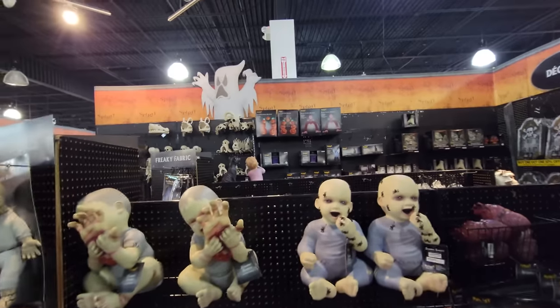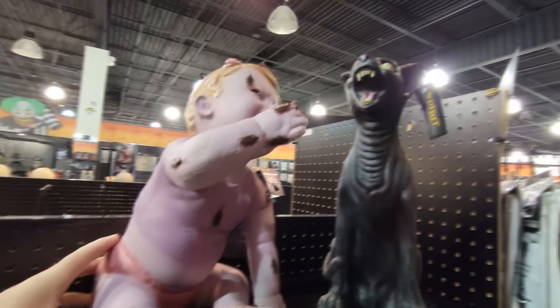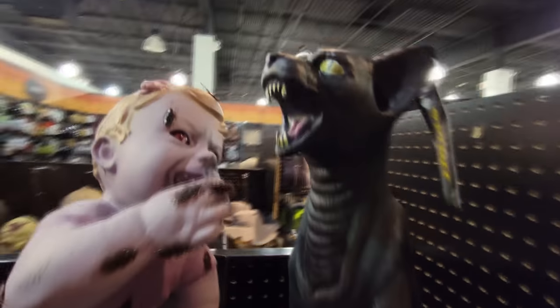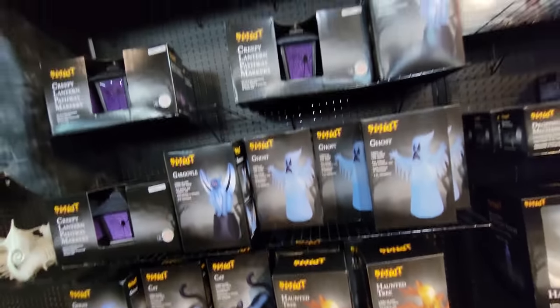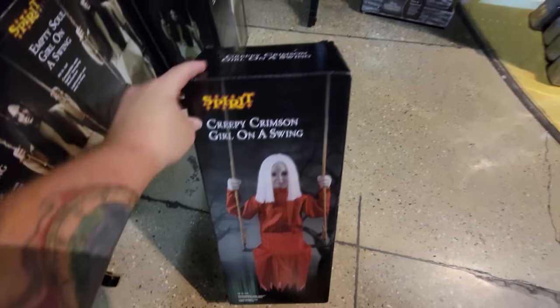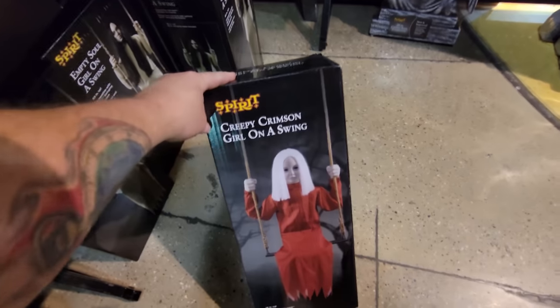Wait a minute. I see another baby head poking out over there. Let's go over here. Okay, that sounded totally wrong. Hold on. Nobody's actually having babies in the Spirit Halloween. But there is this one over here awaiting adoption right by her favorite pet, the killer cat. They have about the same inflatables as every other store has, it looks like. But I do see the creepy crimson girl on a swing.